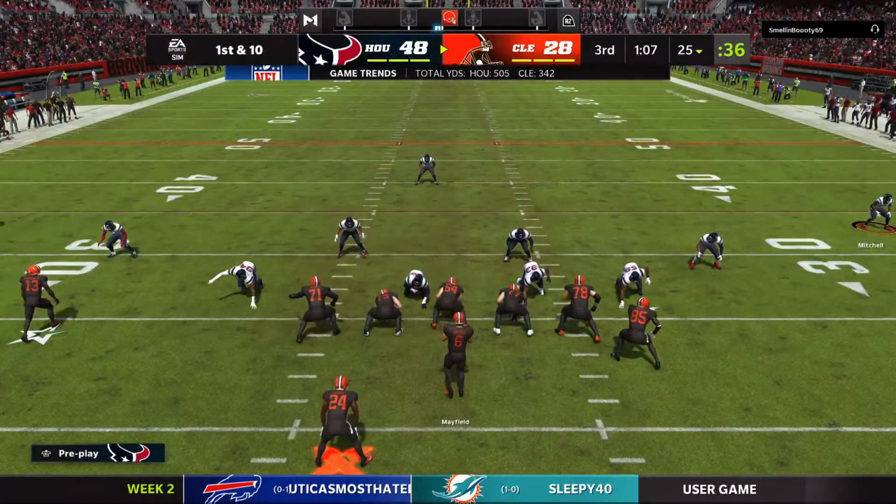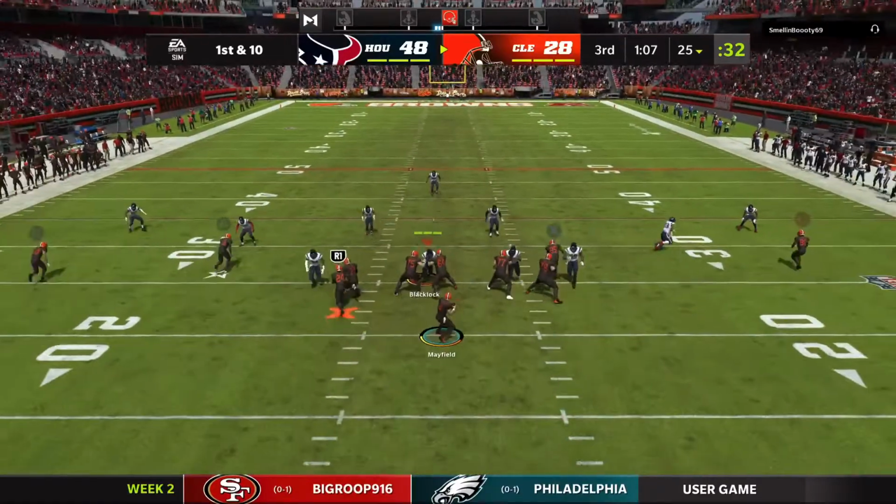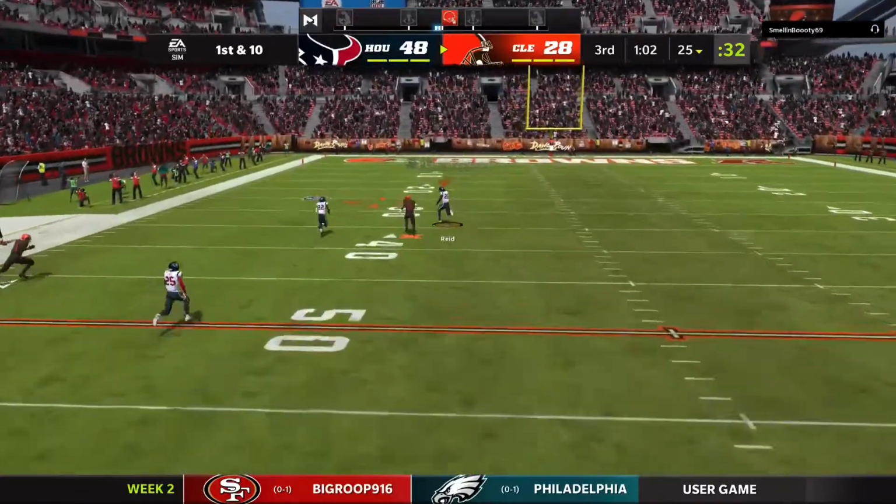The Browns drive about to get started. They did what they had to do to start this third quarter, went down, got the touchdown to cut the lead, but the matching touchdown a moment ago, and we're right back where we started at halftime. Yeah, you're exactly right, partner.